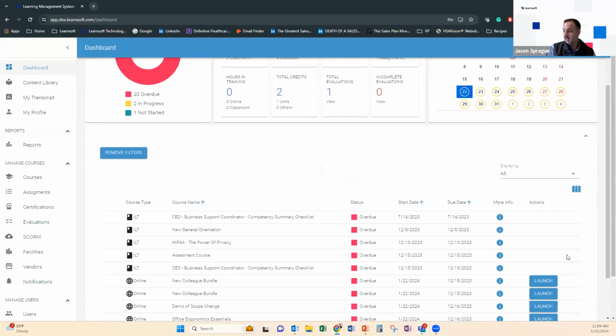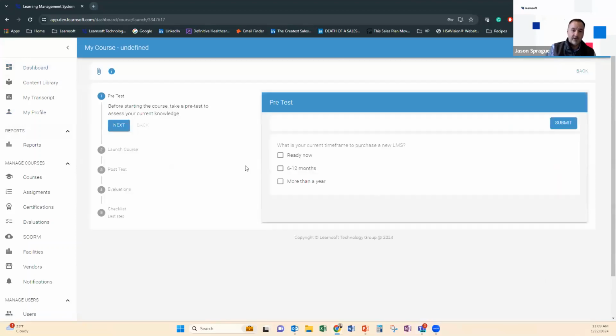And so what I can do is come down here, and I noticed that there was a course I'm overdue on, so I want to launch it. Now, when I launch this course, it needs to be simple. I don't want lots of button clicking and lots of "go here and do this," because I'm going to get lost, especially as a new employee. We need to make this as quick and easy as possible.